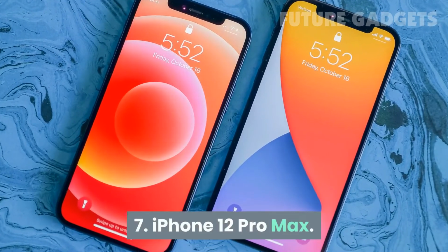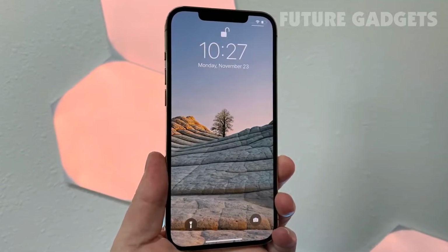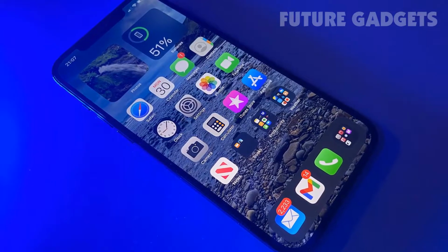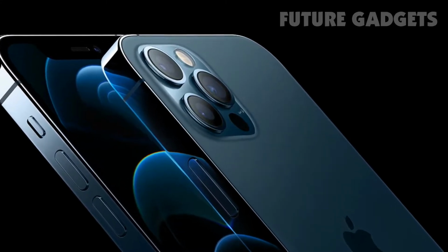7. iPhone 12 Pro Max. If you want the very best iPhone 12 camera experience, then go for the iPhone 12 Pro Max. It has a larger sensor than the smaller Pro for better and quicker low-light snaps, and the extra optical zoom, 2.5x as opposed to 2x, gives you a bit more creative freedom.